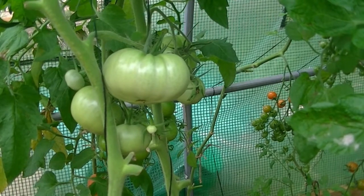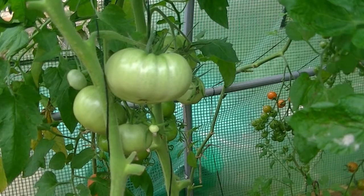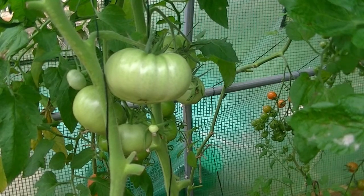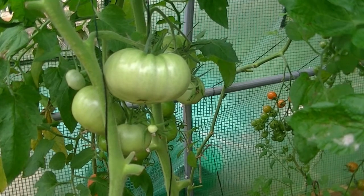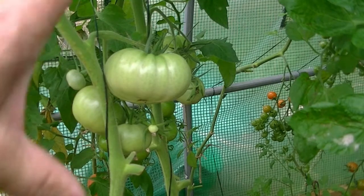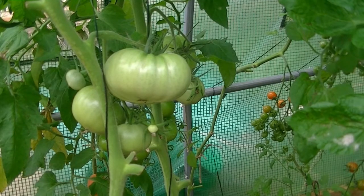And they have not shown any signs of blight. There's a few bits where leaves have got broken, so you will see some of that, but they've been okay so far. We'll see. The next two, they're a delicious tomato. They are quite savoury rather than sweet, and they're gorgeous.